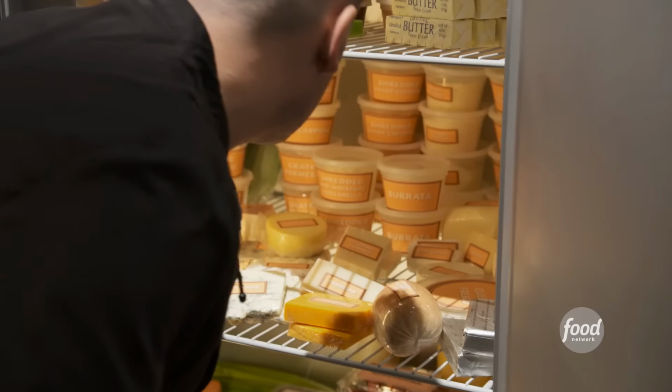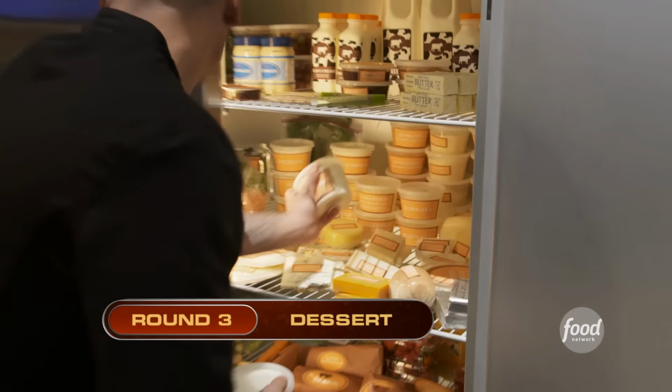All right, guys. Beautiful. Let's go. I like this. Let's go. I feel good about this. I do too. Yeah, I think this, the right two people are here.